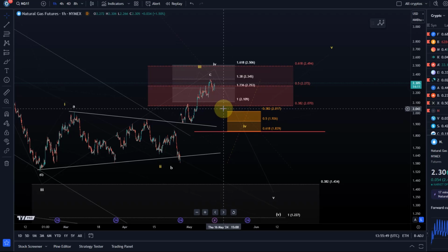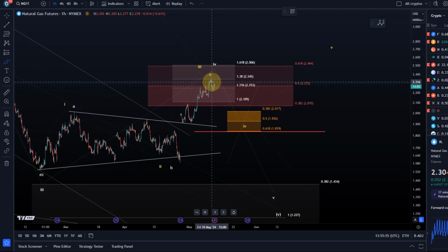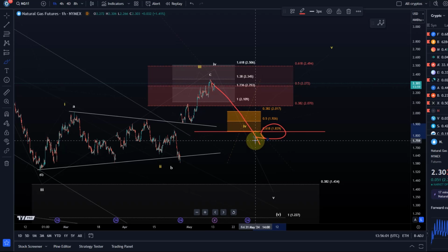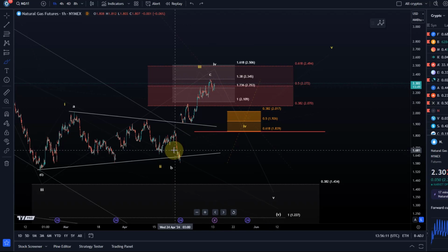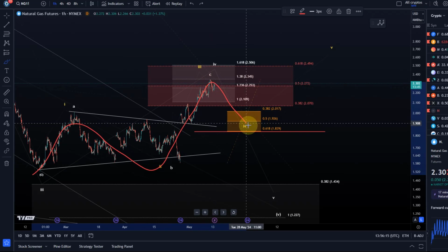What I'm waiting for are two things for further clarification. I'm watching for either a break of support, which is here at $1.84. So if that level breaks, I would say that's a good indication that the fifth wave to the downside has started. Until that breaks, further upside is possible in the yellow count. 1, 2, 3, 4, 5.